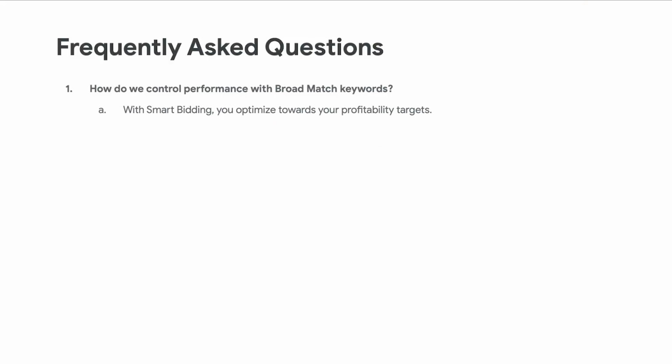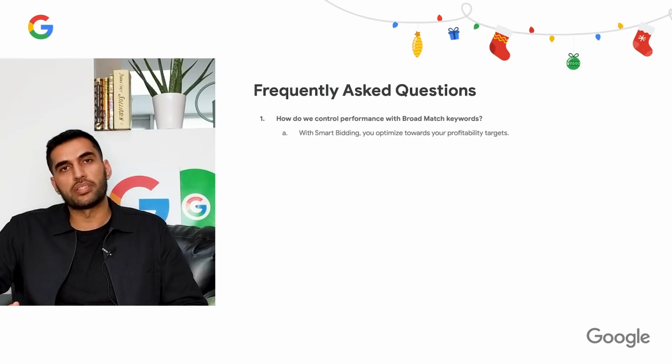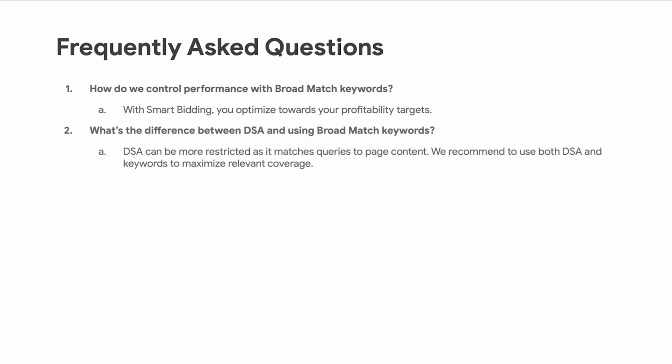So one of the questions that I get a lot is, if we run on broad match, won't it just start running on every query that isn't relevant and so forth? It ties back to what I've said before. Smart bidding is the thing you need on top of broad match to make it work, because that will control the performance.